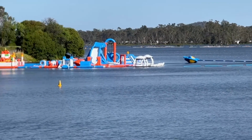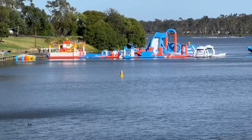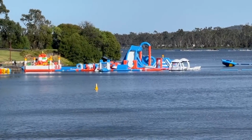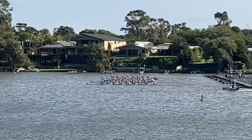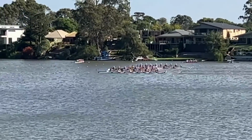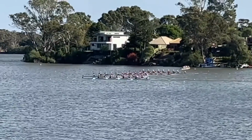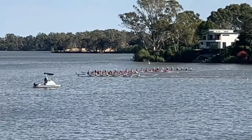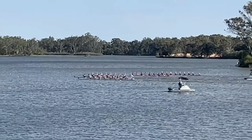And how cool is this for the kids? Looks like it's open to the public. There's people there. Not sure if it's actually open. That's awesome. Oh, they are off. Don't you just want to sing row, row, row your boat? Go, go! You can do it! Got some speed on them, I tell you what.